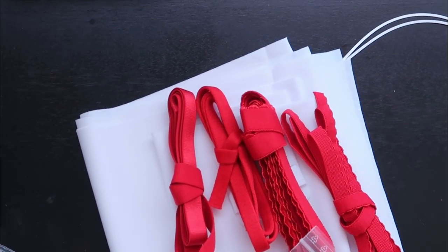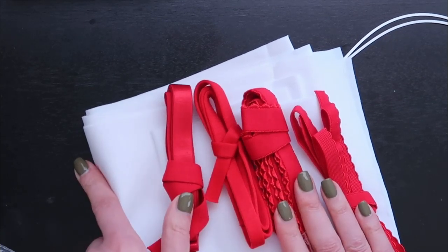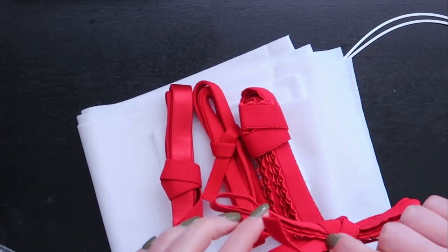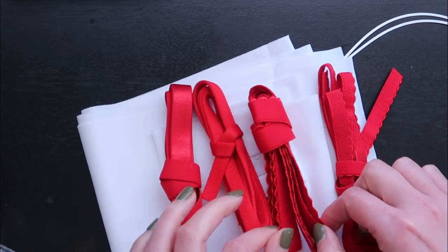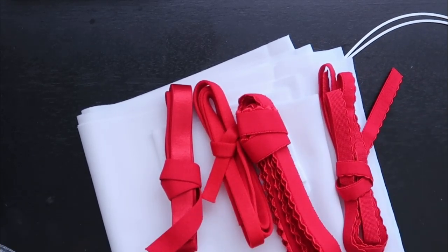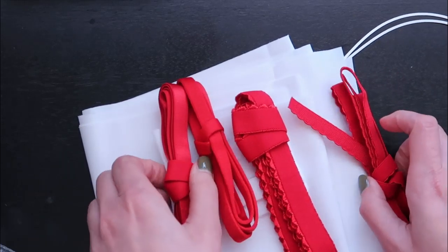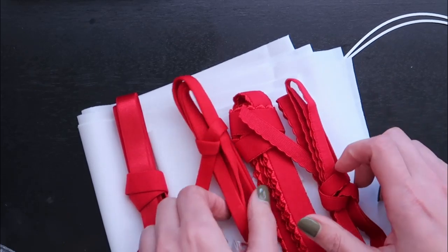The only thing I'm a little bit worried about is that I hope that these red findings don't bleed onto the white. But all of these red findings, I think, are the Bra Maker Supply red, and I haven't had any issues with them bleeding out before because they're factory dyed. They're not like a home dye like Bra Builders. So I think it should be okay.